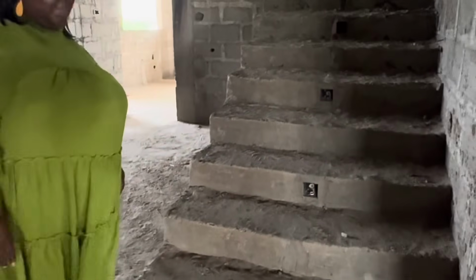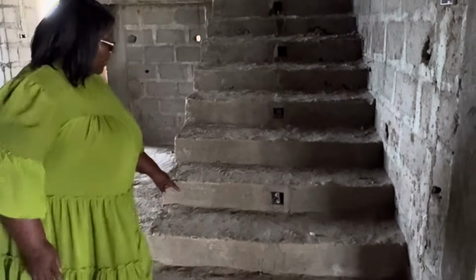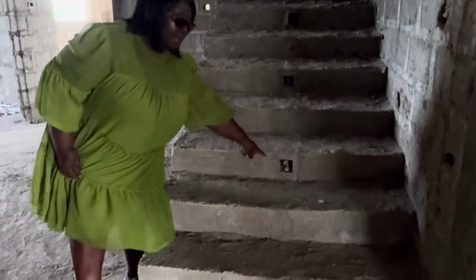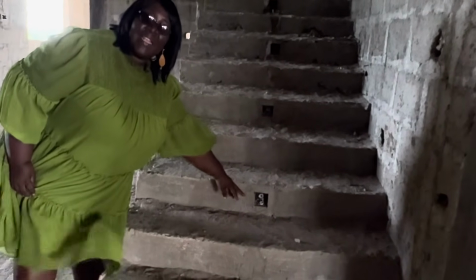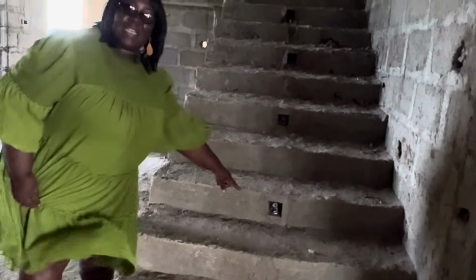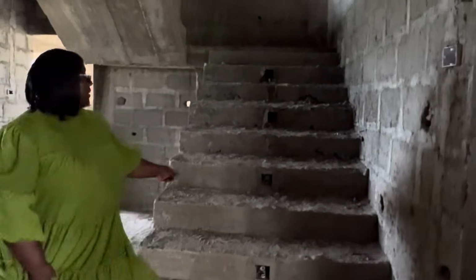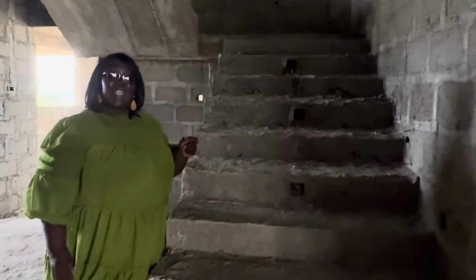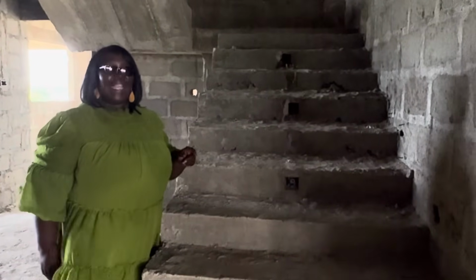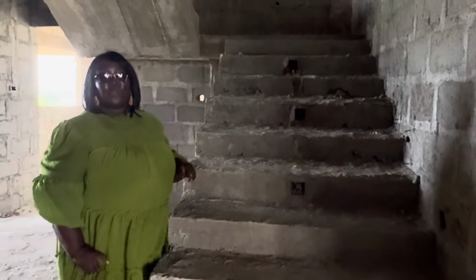Guys, look at this detail on the staircase. You see these cups here? You know that they're gonna have lighting on the steps, on the staircase. Look at these, all the way up. They're gonna have lights on the staircase. That's another attention to detail that I really, really like. So, you know, when the house is done, it's gonna be a showstopper.